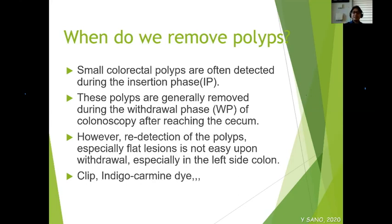It's standard, but sometimes small, tiny lesions less than 10 mm in size, even those located in the rectosigmoid, are often not easy to detect upon withdrawal, especially flat or small ones. On the left side, we lost or missed them.